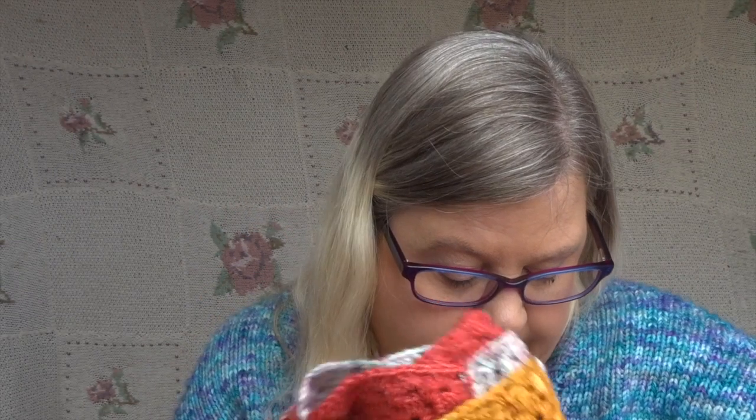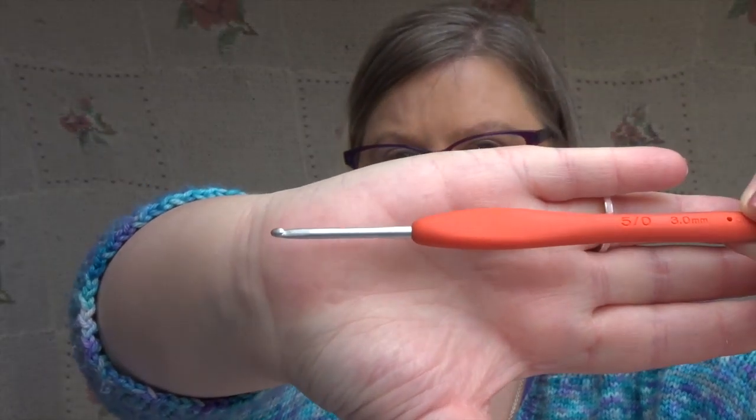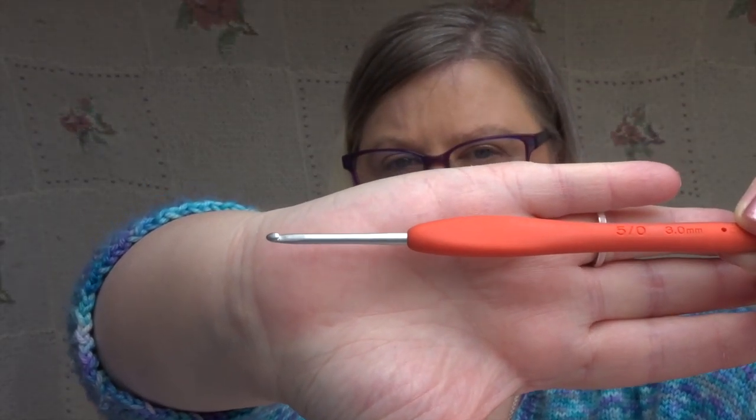So that's my crochet at the moment. It's hopefully going to be one I stick with, because I'm notoriously bad at starting a blanket and then moving on to another blanket. So I'm on a blanket ban now. No more starting blankets until some of these blankets are actually finished. And I am using a 3mm Clover crochet hook for this. It's got a really nice gauge. So that is it at the moment. So that's day 4, crochet day.